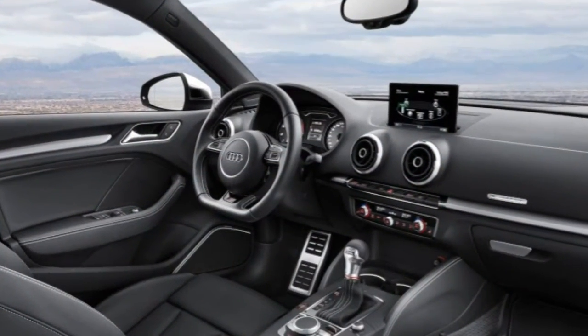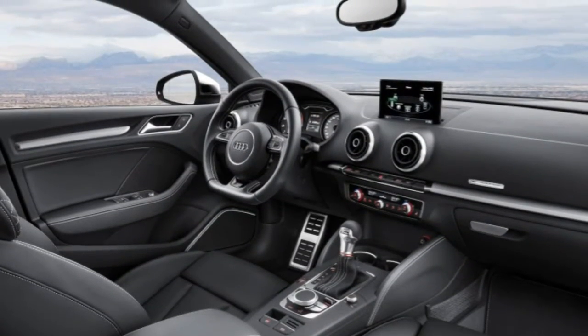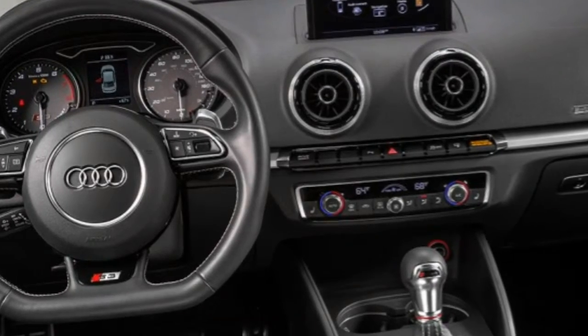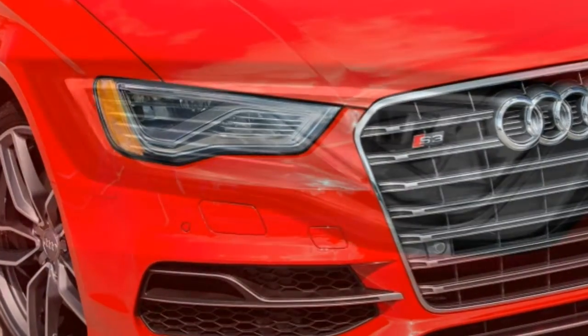Powertrains and performance. The 2015 Audi S3 is powered by a turbocharged 2.0-litre four-cylinder engine that produces 292 horsepower and 280 pound-feet of torque.